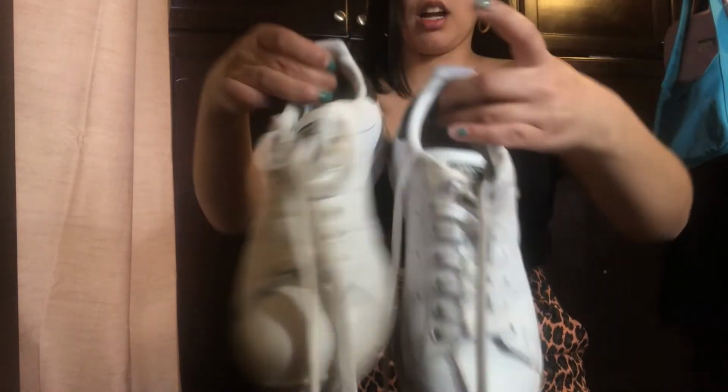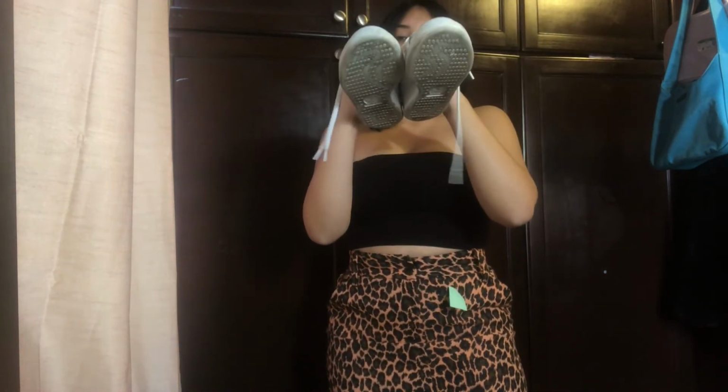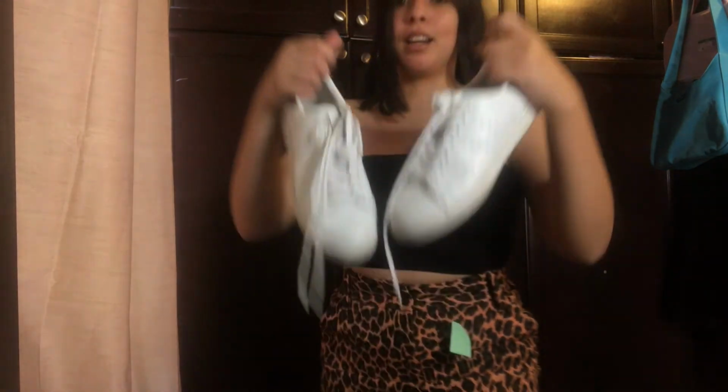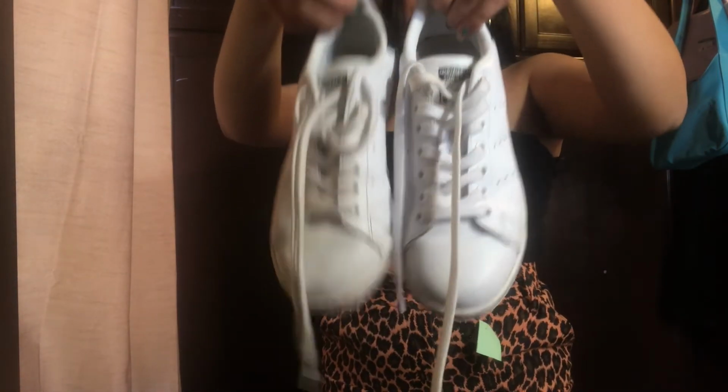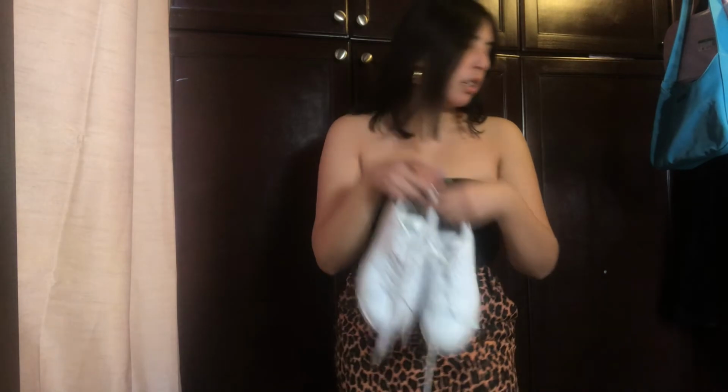It's really pretty. So last but not least, I found some Stan Smiths at Goodwill. This is the second time I find Stan Smiths thrifting. The first ones I found were the ones that have red in the back. And those were brand new. And I found them on Depop. These look a little bit more used. So, I found them for $10 at Goodwill. And they're my size, which is amazing. Because finding shoes, especially Stan Smiths, at Goodwill, I lucked out. They're super cute. Y'all can see they're not that dirty, but they're nice.